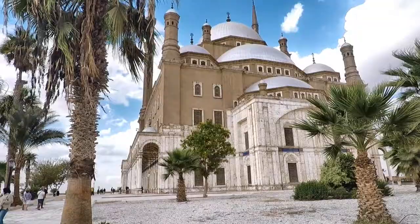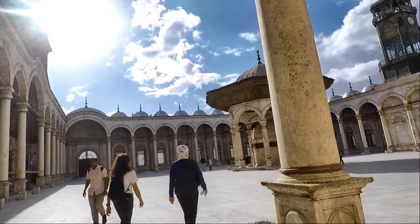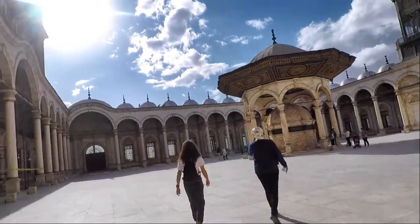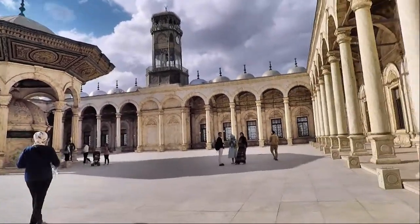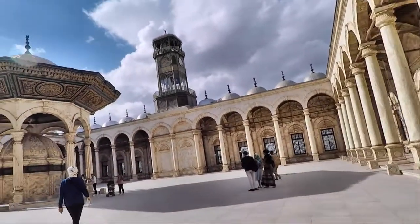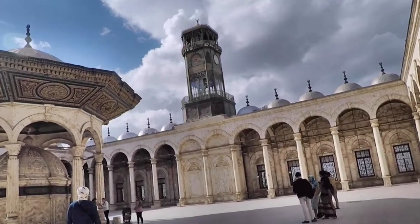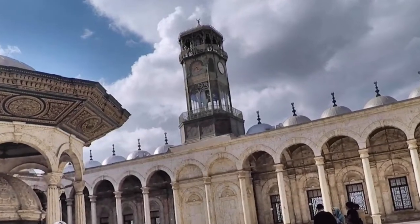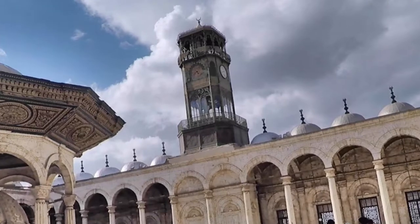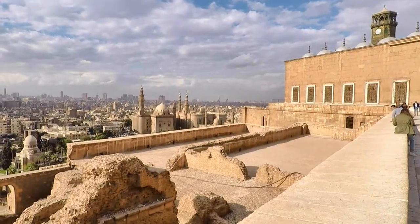The next stop was the Mosque of Muhammad Ali. It was built between 1830 and 1848. As we walked into the courtyard, our guide told us the story of the clock tower. She explained that the gift was a return gift from the King of France to Muhammad Ali for the Luxor obelisk, which now resides in the Concorde Square in Paris. She also said that the clock worked for a few years and then stopped. I wonder who got the better of that deal.